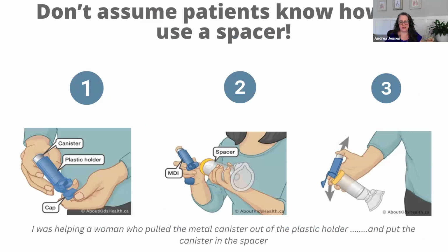During the pandemic, when I was doing contact tracing, I was working in our mass vax clinic, and about once or twice a week, I would help someone in the asthma home visit program. I had a woman who pulled the inhaler apart, took this out, and put this into the end of her spacer. Never seen that before or since, but just know that some people just aren't quite sure how to do it. So what I started doing is this graphic I would tape to the box of any spacer.